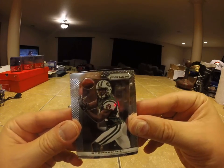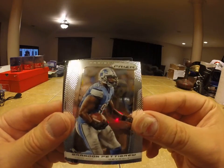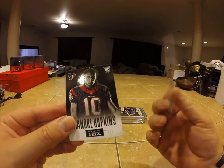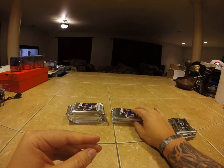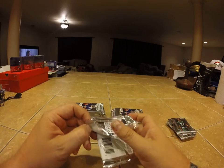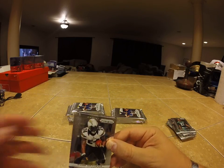All right, Stephen Hill, Ben Tate, DeMarco Murray, Brandon Pettigrew, Brent Celek, D. Milner rookie card, and DeAndre Hopkins rookie card. We all know DeAndre Hopkins. We all know what kind of player he's turning into. One of the top receivers in the league. I don't think he gets enough credit that he deserves. I think he gets overlooked for some of these other big names. I just think Hopkins comes to work every day and needs to get some credit where it's due.